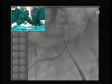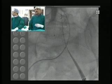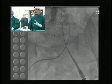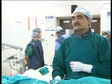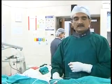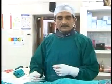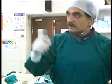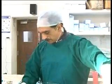So the next thing we are going to do is we're going to extend the ipsilateral limb into the common iliac artery and land exactly where the common iliac bifurcates. Now the challenge in this case is that the common iliac is very short and we want to use the whole length of it. It's also ectatic, so this device is going to be a 16 on top and 20 at the bottom. Okay, light here, please. Okay, so we'll pull this device out.